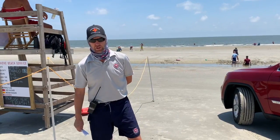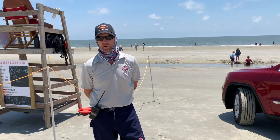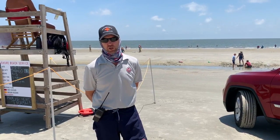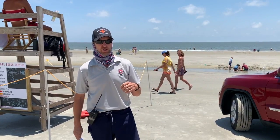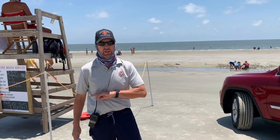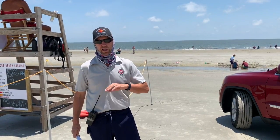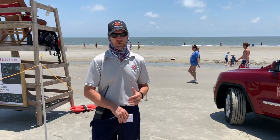The next thing that's really important that you guys can do to help us out is learn how to swim. We're still going to watch you regardless, and we don't ever want you to be overconfident in your swimming skills. It's really, really important that you're staying in chest deep water, even down to waist deep water, so that you don't get in trouble. But if you do get in trouble, it's very helpful that you learn to swim. So that will help you get out of dangerous situations. But don't overestimate your swimming skills.